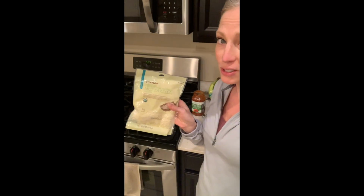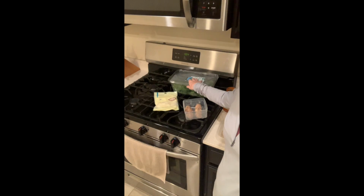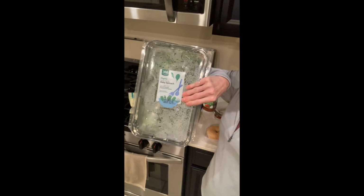A little bit of mozzarella cheese, again, out of the freezer. I always keep a stash in there for nights like tonight that I can pull it out and use it. And then, of course, our absolute favorite here at the FULLforLife kitchen, spinach. So just a quick meal idea.